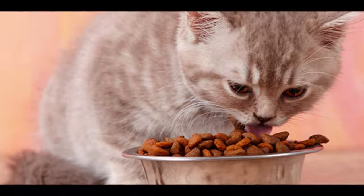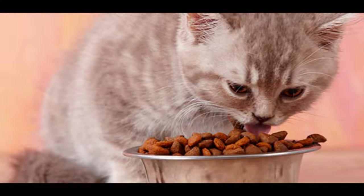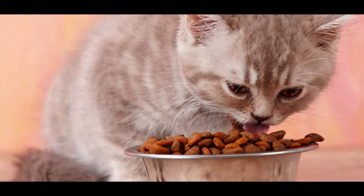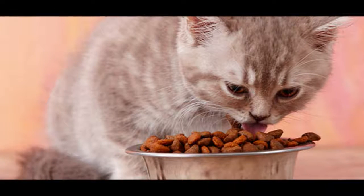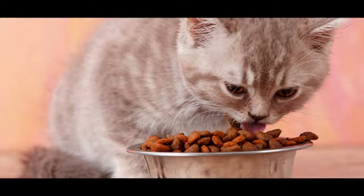What if my cat really won't eat? Cats really do need to eat regularly. If they go on a hunger strike, they are at risk of a condition called hepatic lipidosis, which will make them very sick. If your cat is regularly eating less than 50% of his normal ration or is going more than 24 hours without eating, see your vet.